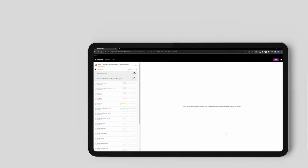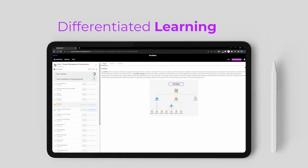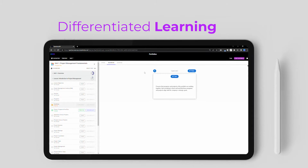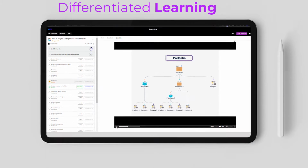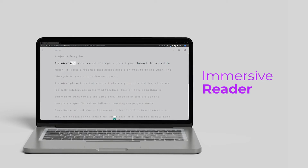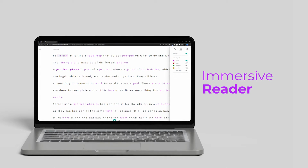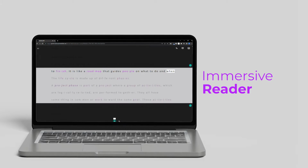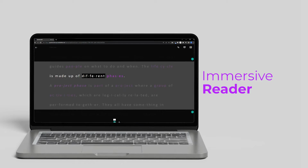We understand the importance of differentiated learning. XED is built to be inclusive to all learning styles with embedded ebooks, quick deck flashcards, and quick clip videos. Immersive Reader is also built in and has several benefits, including enhanced reading comprehension, a personalized learning experience, support for learning course language, improved accessibility for diverse learners, independent learning, and wide availability through integration.